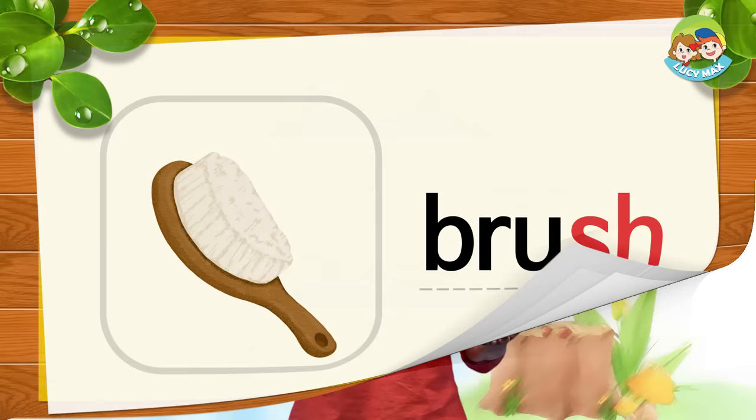The part circled on the leg is a knee. N-E together is knee. N-E, knee. Now you try. Very good.